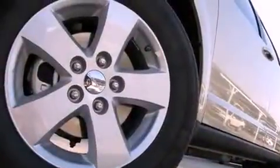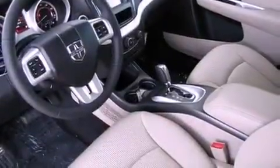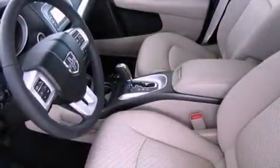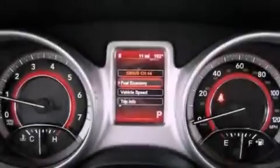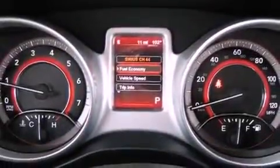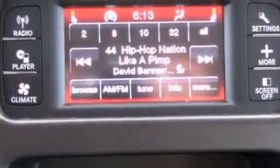Its top features include air conditioning, a full-length floor console, cruise control, a CD player, a leather-wrapped steering wheel, aluminum wheels, a Sentry key theft deterrent system, a low tire pressure indicator, heated side view mirrors, and keyless go, which lets you turn on the engine by pressing a button with the keys in your pocket.